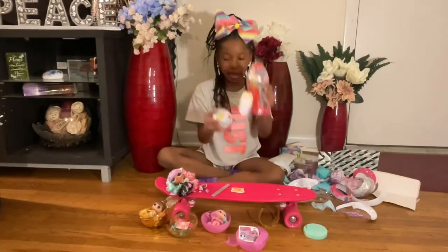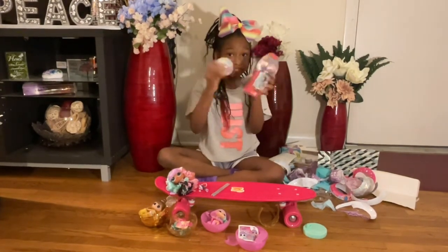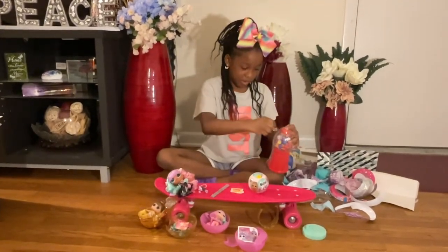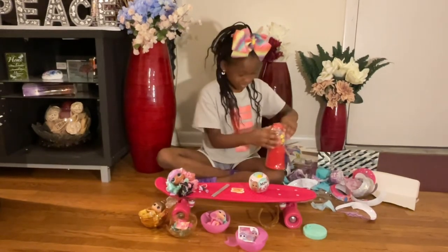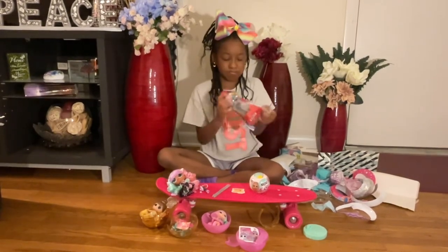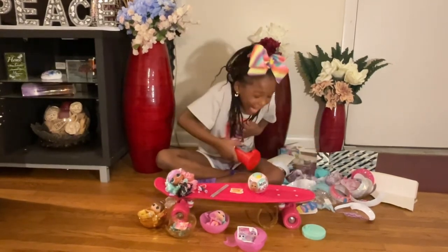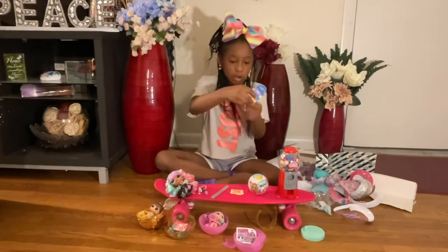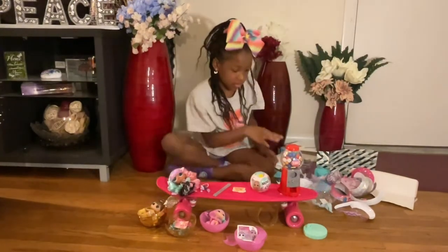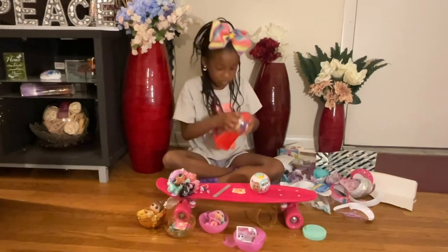Which one should we open next? The bubblegum or the midget? This one? This one. Okay. Let's get it open. Ooh. I didn't even know where my scissors went. Let's start opening. Whoa. Ow. That hurts. Oh, you guys, we can open it. How do you open this?